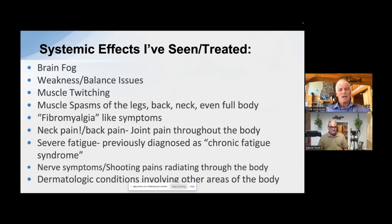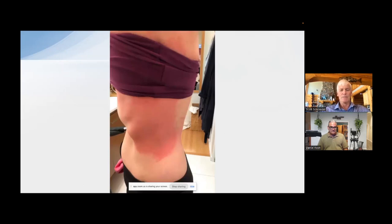But neck pain is a big thing, back pain, severe fatigue, previously diagnosed as chronic fatigue syndrome, nerve symptoms, radiating pains throughout the body, dermatological conditions involving other areas of the body, not necessarily related to the foot or ankle. Like this patient had 2 stainless steel screws in her foot, and this is what came on after that. She was allergic to nickel. And so she ended up getting the screws out, and then it all resolved. So this is because of the foot.